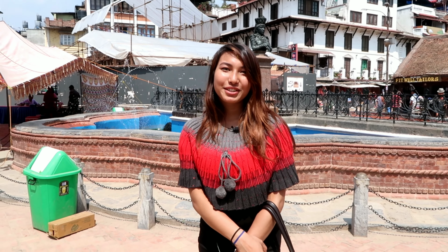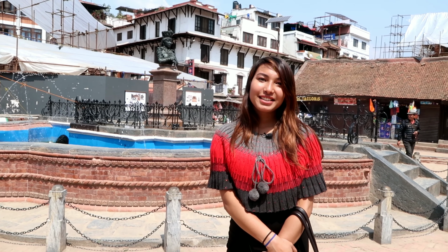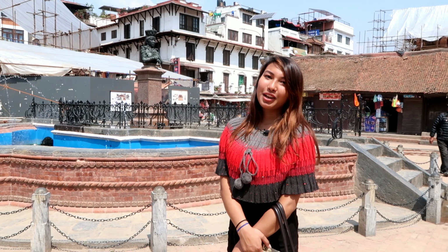Patan Durbar Square is located at the center of Lalitpur. It is one of the three Durbar Squares in Kathmandu Valley. It is an ancient place created by a king of Malla.